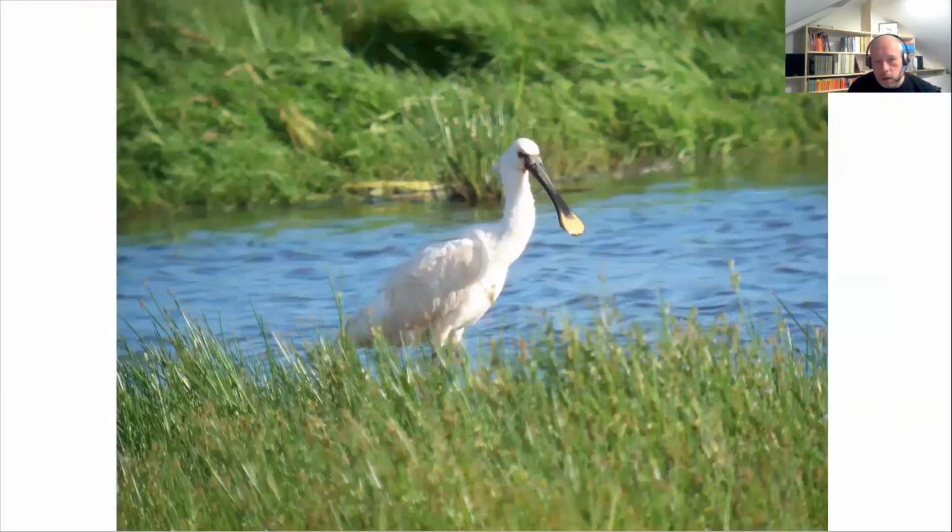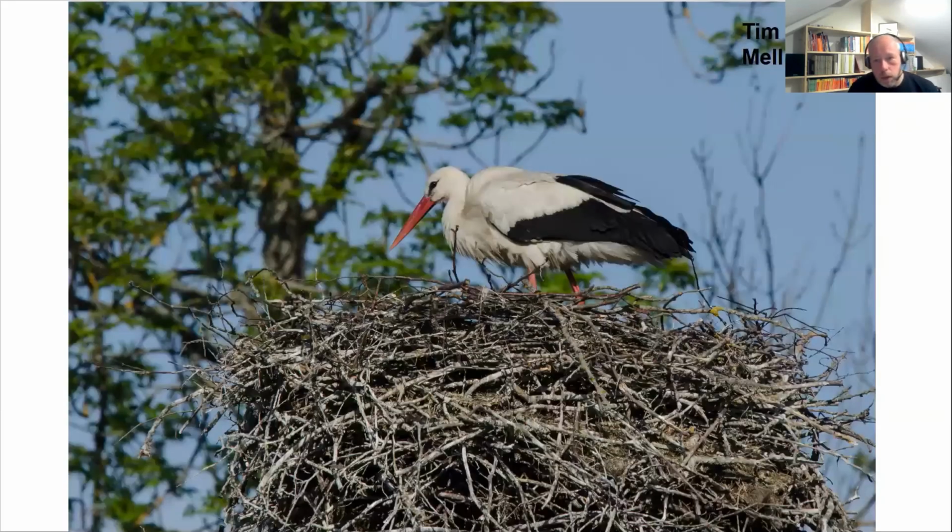So things are changing. Spoonbill, a bird now that's annual on the patch, in increasing numbers. Is it just a matter of time before we have breeding spoonbills somewhere on Druridge Bay, at Druridge Pools maybe? And you never know. You never know what might come next.